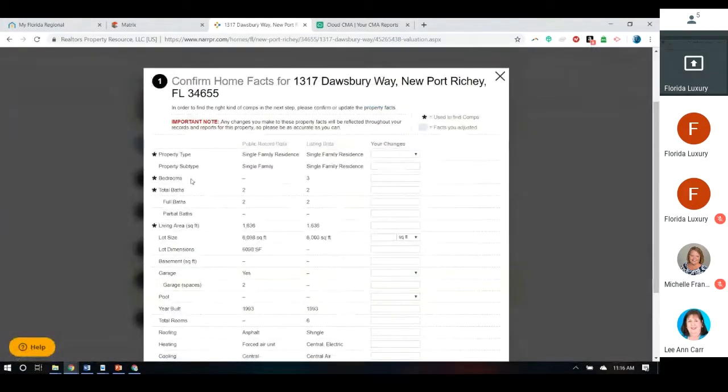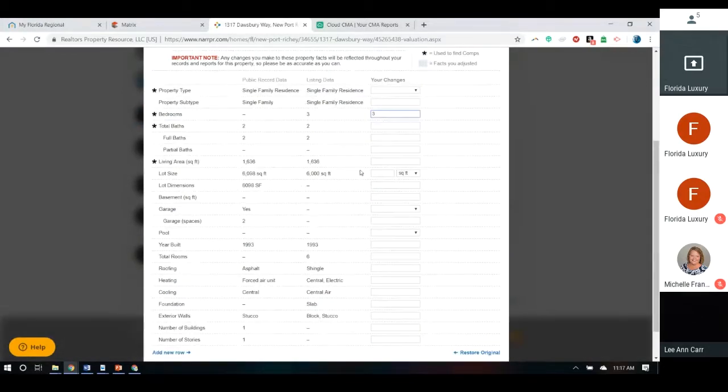Start with the facts. So in public records, the taxes don't have the number of bedrooms in here for whatever reason. That's why it's important for us when we're talking to the seller to find out exactly how many bedrooms, how many bathrooms, things like that, because sometimes they genuinely don't pop up. In that case, so let's say we didn't have this listing data and this was blank, I would come over here and make it 3. You know, I'd actually put in what it is in there. If the seller told me that it was 1,800 square feet, but tax records show it is 1,636, then we're going to have a little bit of a discussion about why the difference is there.